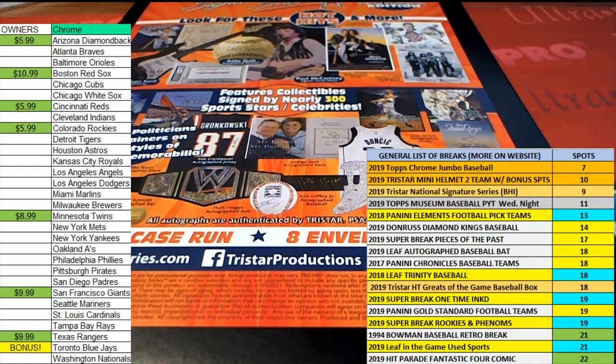And 104 is becoming available right now as we're down to 5 left in 103. 104 is out there. Good luck, Tina C. Good luck, Arturo, coming up in this signature series box break. Let's hit something big.